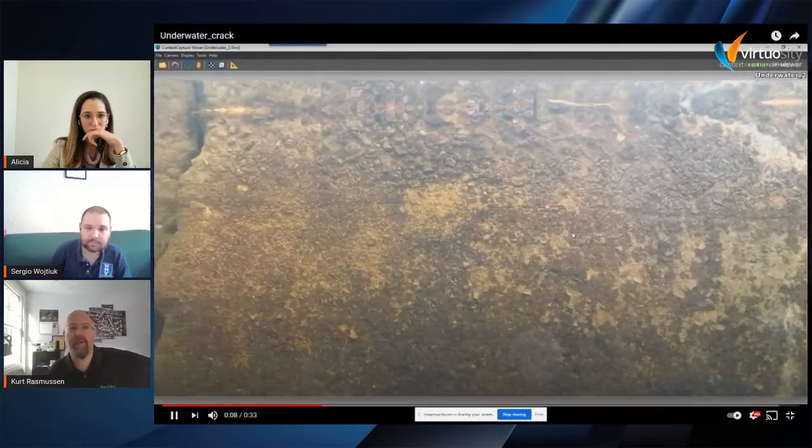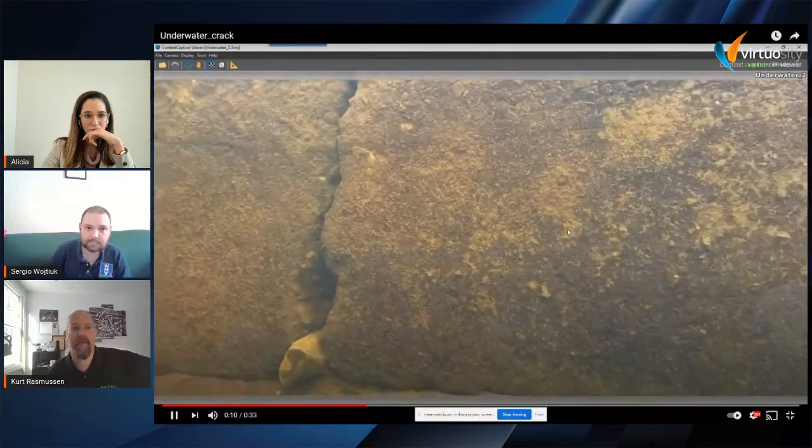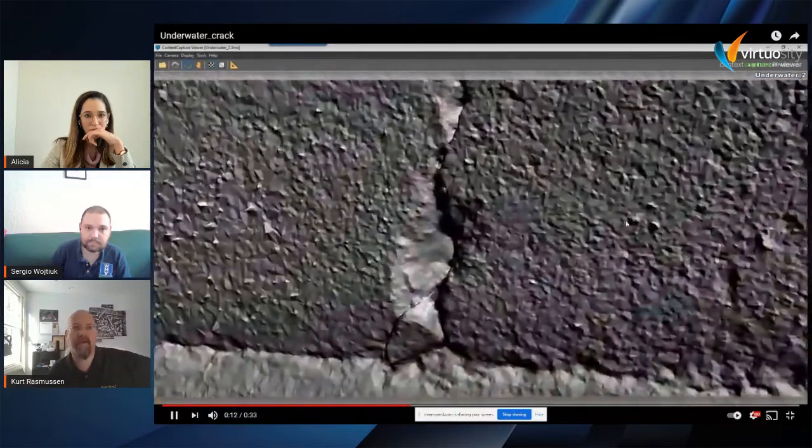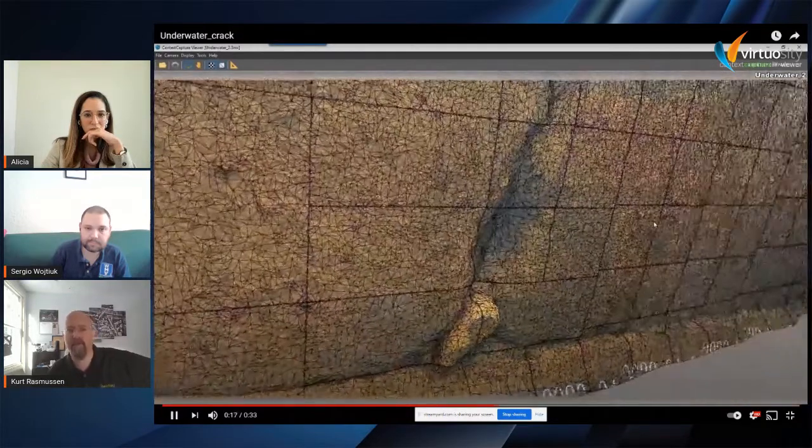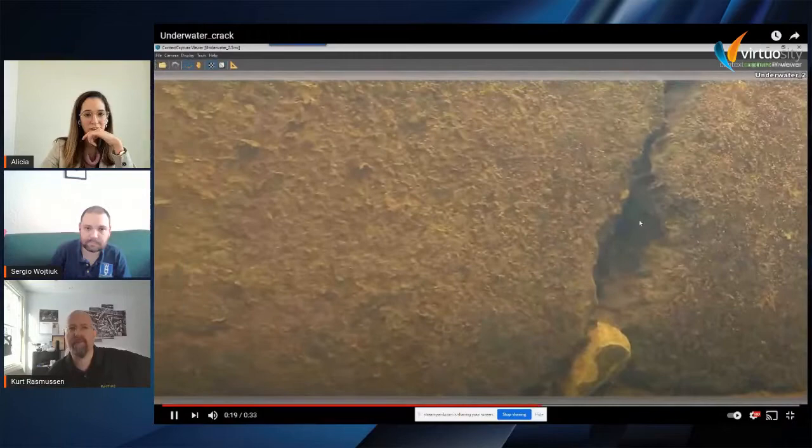So this is a bridge abutment, or underneath the pier area. We could see we have a crack in here, and we could actually start to measure things and look at things. Of course, you'd have to scale it. Yeah, of course, I understand.